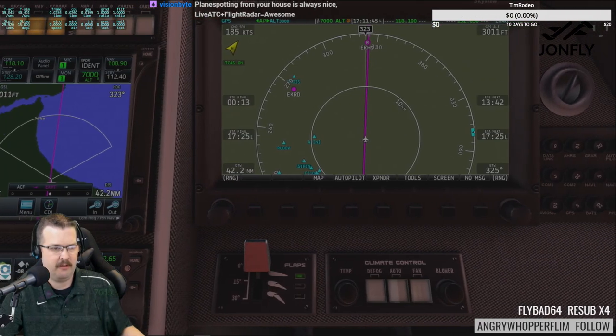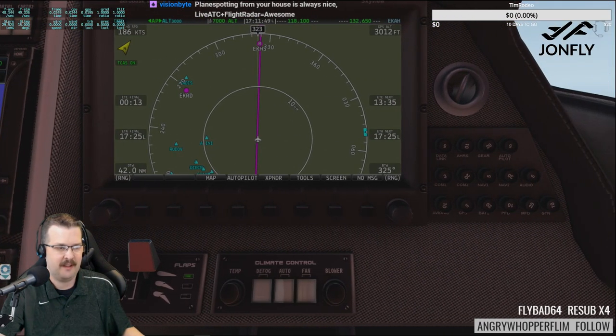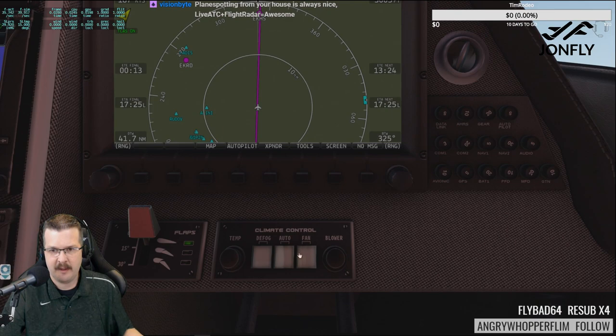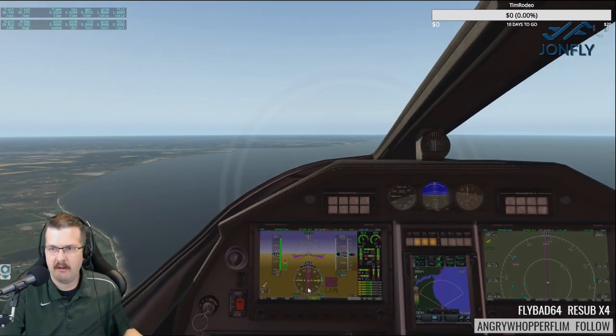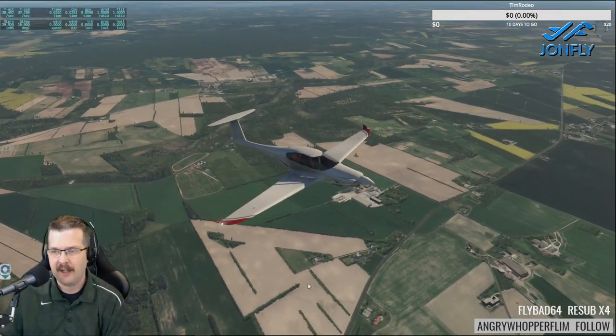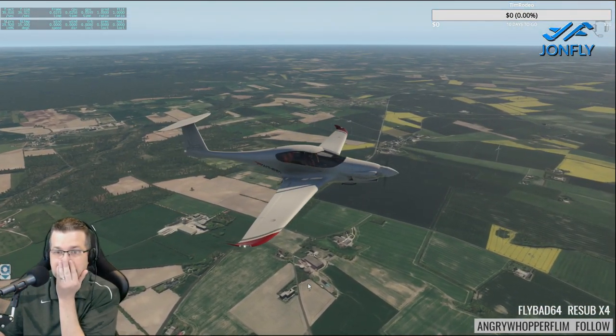Autogen Professional, correct. Okay, plane spotting from your house is always nice. Live ATC plus flight radar. Yeah, especially, yep. All right, I'm going to put on a little bit of temperature control. Let's go fan. No, I don't want that on. I want it on auto. This is beautiful. Look at this. Look at that.